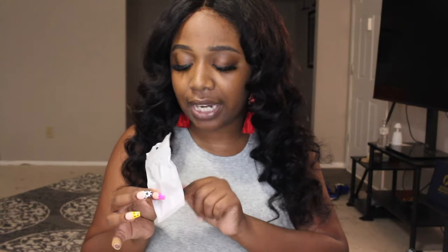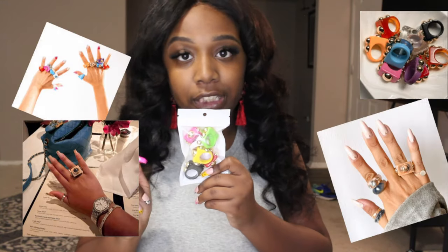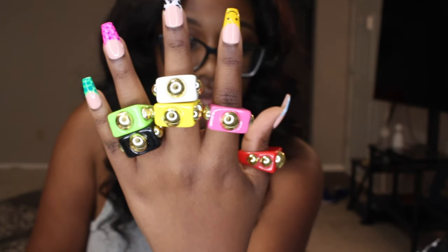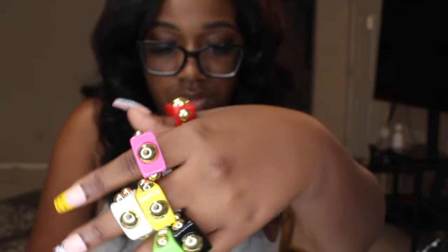And yeah, I just really, really liked this ring. I thought it was a cute little statement piece, and we're getting to more statement pieces right now. Y'all, rings were the main reason that I went on Shein, because I've been seeing this trend going around with these chunky rings. Everybody's been doing the chunky ring thing, so I had to hop on that. Again, with graphic nails like this and the chunky rings, oh, it's gonna be so cute on my profile. Y'all, all about the aesthetic.